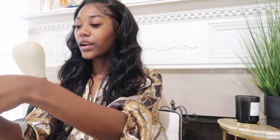Oh, and this little area is probably very familiar to whoever watches my get ready with me's. Y'all recognize this background? This is where all the magic happens. I don't think I've ever vlogged right here in this section, but this is that get ready with me area. And obviously I'm getting ready, so that's why I'm right here. Okay, I think that's set enough.